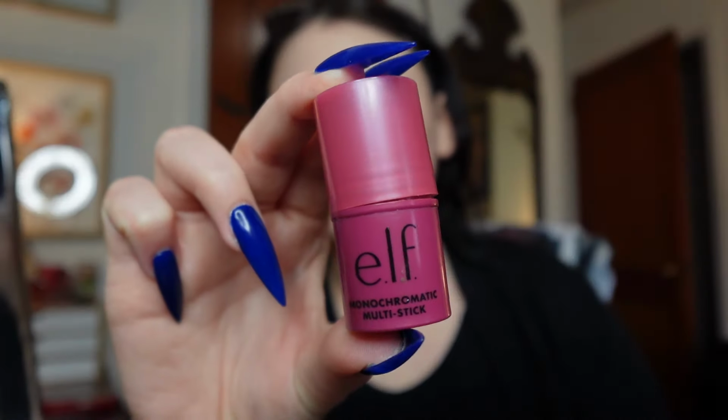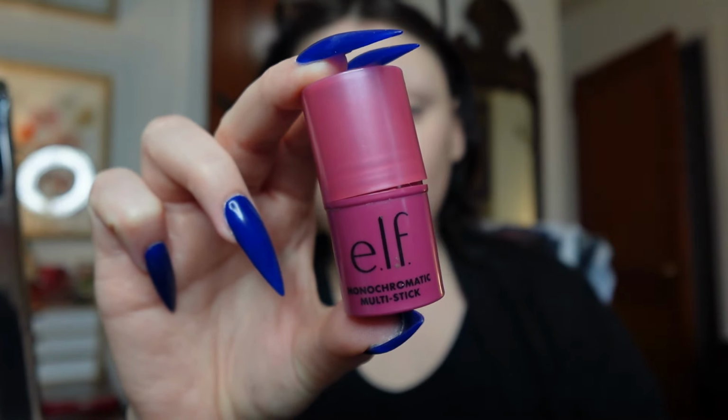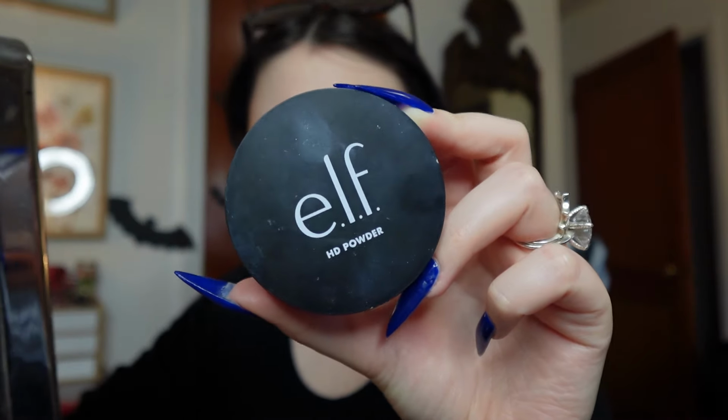The next two products I use is this e.l.f. Bronze and Contour in the shade Fair. And I talk about this a ton, the e.l.f. Monochrome Stick in the shade Luscious Berry. I've been using this e.l.f. HD powder. However, I am not a fan of this, being completely honest. I don't want to waste what I have of this, so I'm just going to try to get through the rest of this. And then I just take a little powder puff and I'm going to go in and take that powder and press it into my under eye.